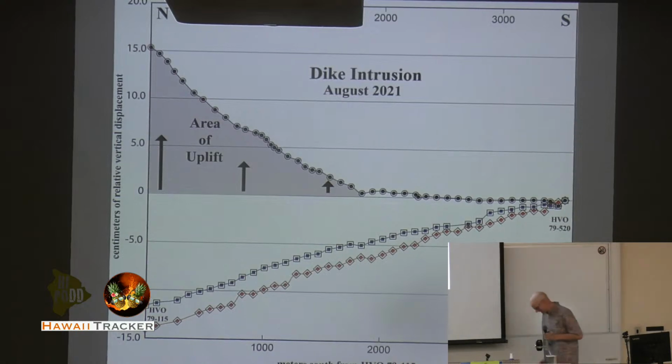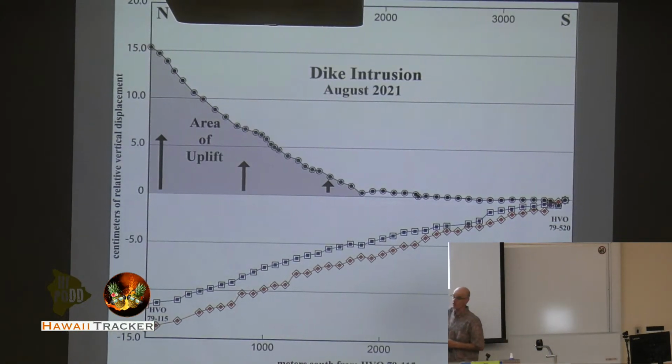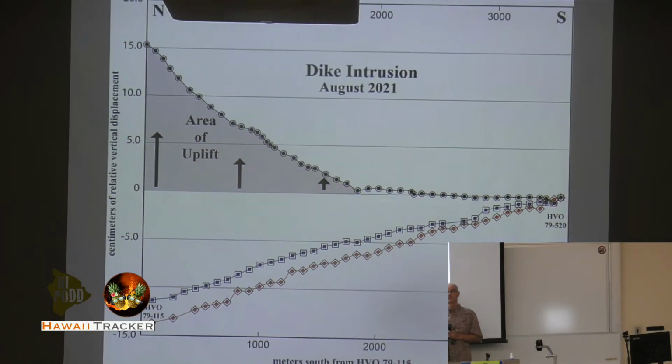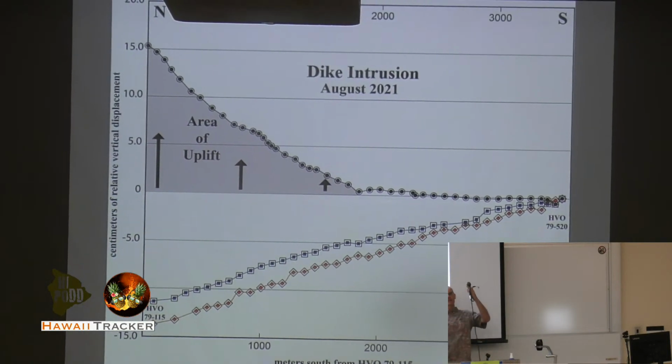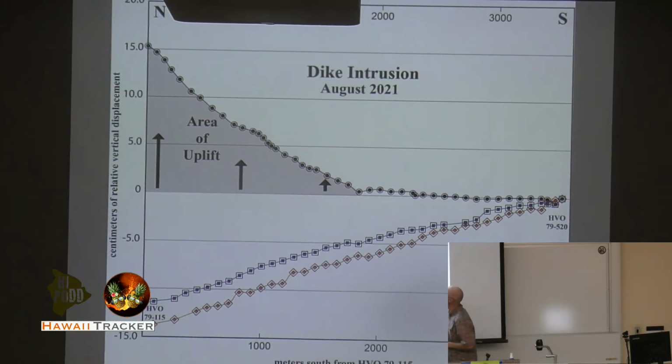So what is that? Well, that's what we kind of expect. That's what we were hoping to find, in fact. Over here, off to the north, that's where the dike's coming through. That caused the ground to move up like this. A couple interesting things.